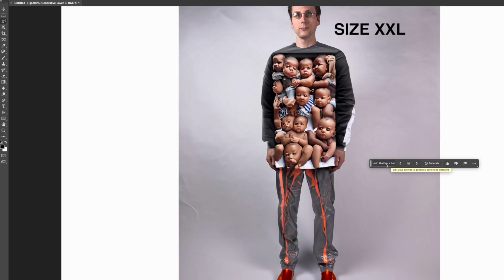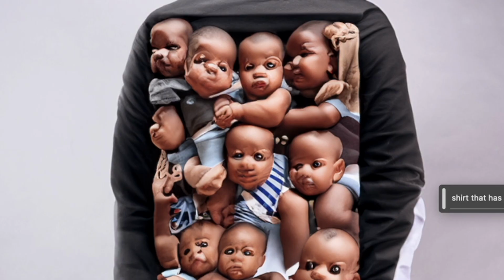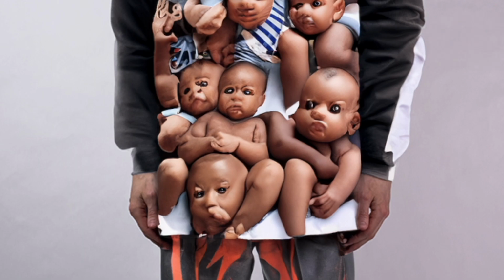Shirt that has a bunch of babies on it. Definitely something that I would feel a little bit uncomfortable wearing in public for probably more reasons than one, but I guess fashion is all about pushing boundaries. Why are they all smushed together like that? Why do some of them get clothing and others have to be there naked? Very weird shirt. I think we're gonna go with it.